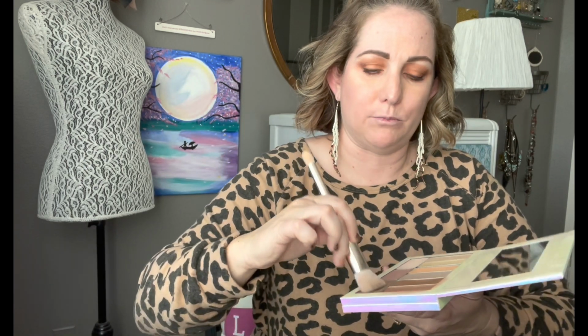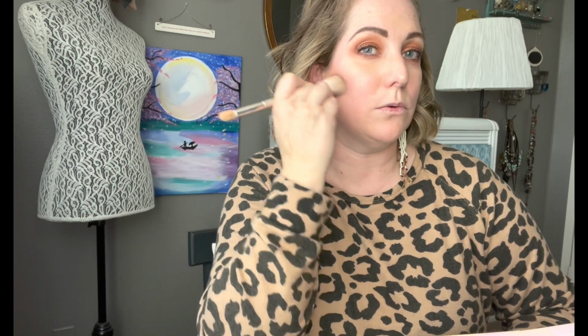So I'm going to use the other end of the detail brush from SEINT. It's been crafted to essentially be able to contour. So it's got that nice flat edge. So let's go ahead and contour. Again, I'm dipping into my palette here, just using the edge to grab some product. And then I'm going to start with the corner of my ear and work my way down, hugging again those cheekbones.